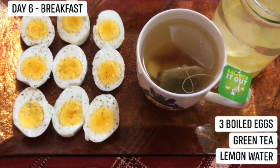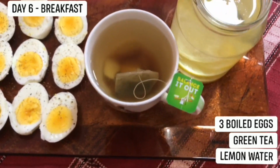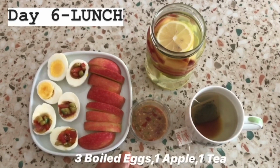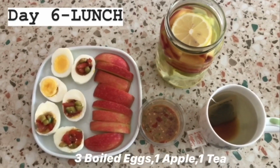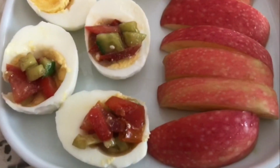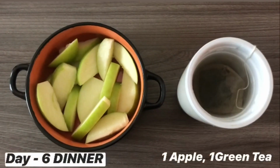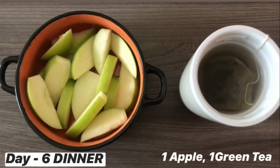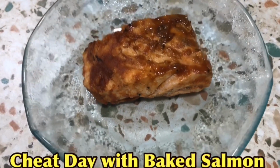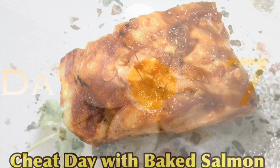Day 6. For my lunch, I decided to make a special sauce. It's slices of tomato and cucumber, and I also added some feta cheese and vinegar. For my dinner, I have here my green apple and my green tea, and I decided to add sliced salmon. I feel a little bit hungry and I don't want to starve myself, so it's my cheat day.